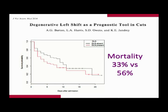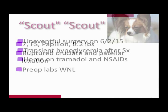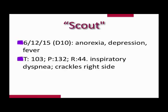So this is Scout, a 7-year-old female spayed papillon that we saw in a clinic in Central Ohio and had a ruptured cruciate and patellar luxation, had a normal CBC, a normal profile, had surgery on June 2nd, so this is just a few weeks ago, and had just transient hypoglycemia, asymptomatic. After the surgery, went home on tramadol and a non-steroidal, everything is fine, all right? Except that she's like a little boomerang because she came back 10 days later with anorexia, depression, and fever.